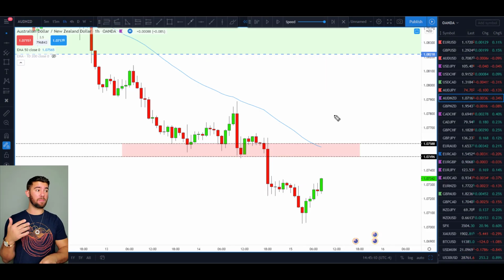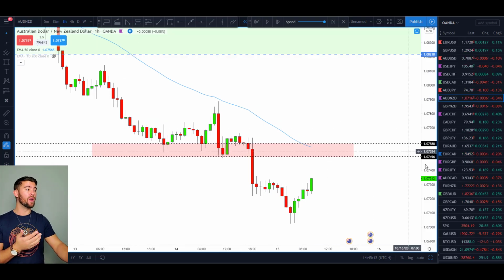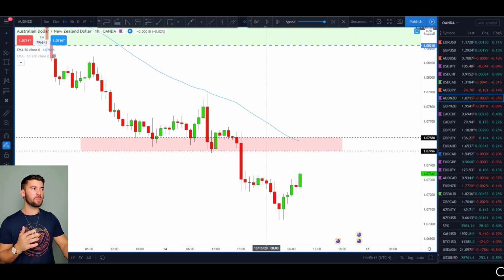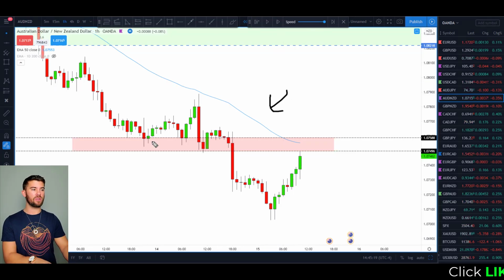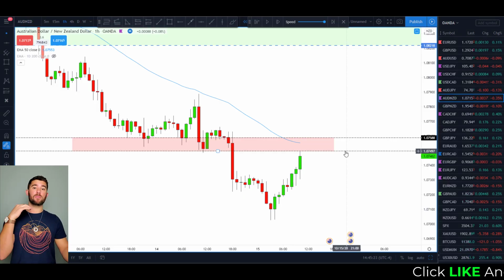I do. That's the way I trade. So that's exactly what I'm looking at here. Let's push the market forward. And remember, we're not only utilizing the 50 EMA and structure levels, we're also utilizing multiple time frames.